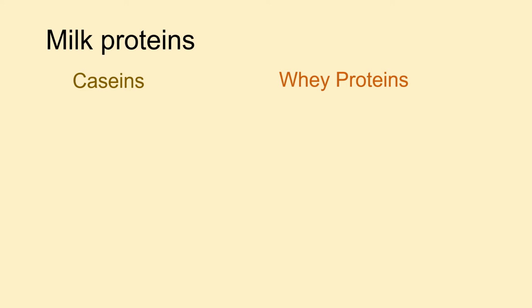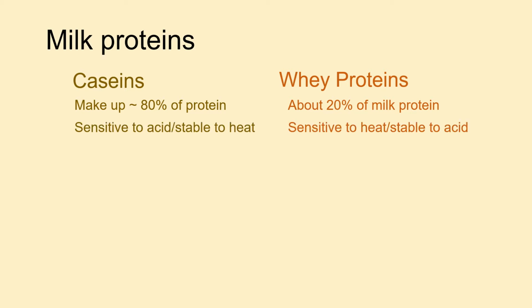I mentioned the caseins and the whey proteins. The caseins are 80% of that protein, and the whey proteins are 20%. The caseins are sensitive to acid, which means we can coagulate them with acid, but they're stable to heat. The opposite is true for the whey proteins. They're actually sensitive to heat, and we can coagulate them with heat, but they're stable to acid.